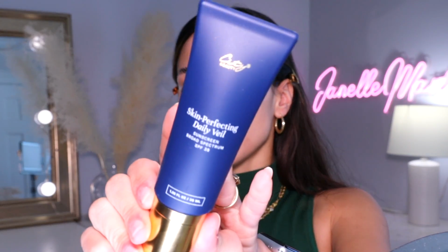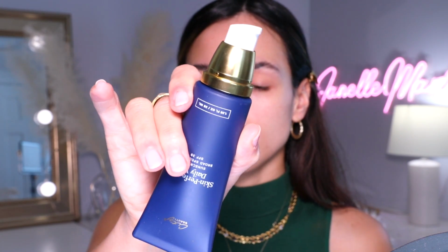Oh my gosh, come out. Ooh, the packaging is pretty. This is what it looks like. I love that it has a pump to it, so we're gonna test her out. It has a little bit of a color to it.